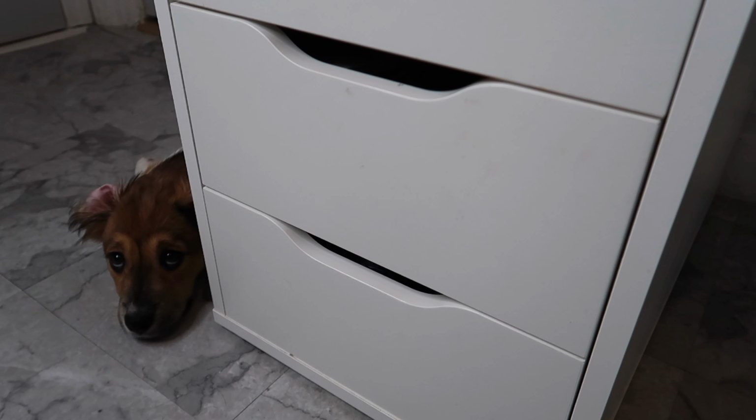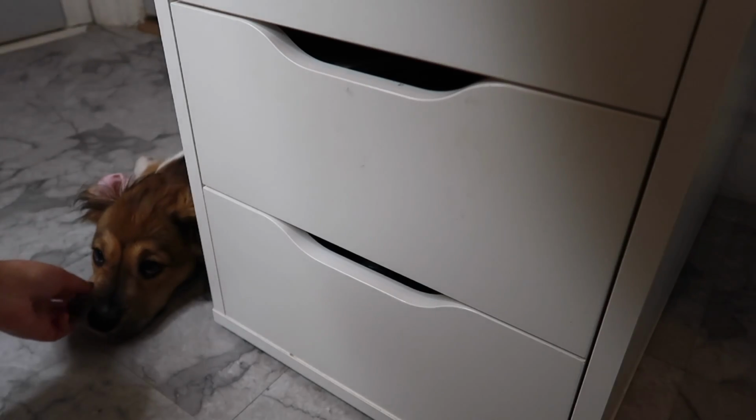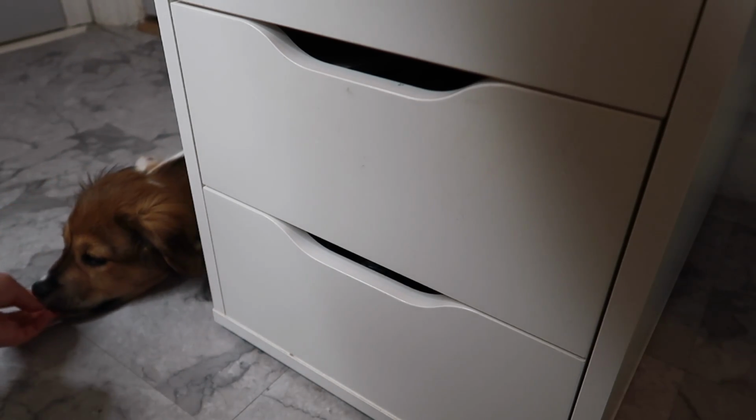Moving on to our next drawer, we have this little pumpkin pie. You just wanna lay here, right, mommy? You just wanna lay here?